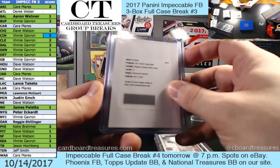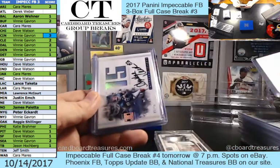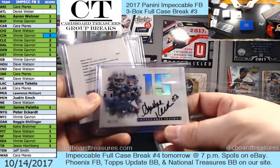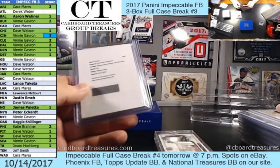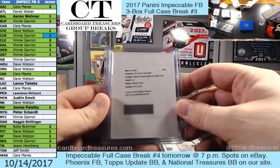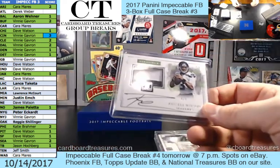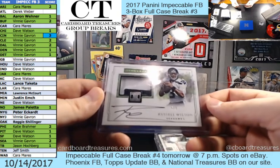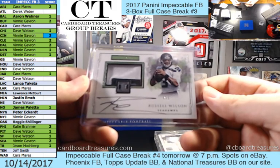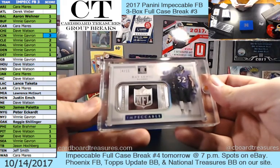Redemption, 2017 Impeccable Elegance, veteran patch autos, Emmanuel Sanders, going to the Broncos. Andre Reed, 5 of 15, Impeccable Seasons, going to the Bills. Elegance rookie, helmet and patch auto, Deshaun Kizer, going to the Browns. And Russell Wilson, Elegance veteran patch auto, numbered 4 of 5, going to the Seahawks. And our silver, Ray Lewis, 14 of 15.